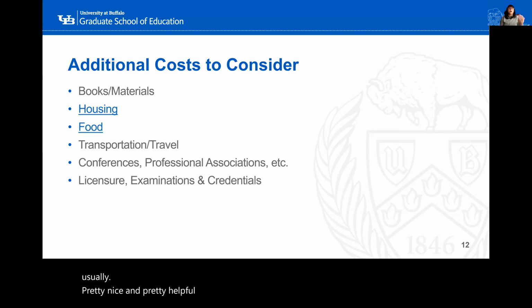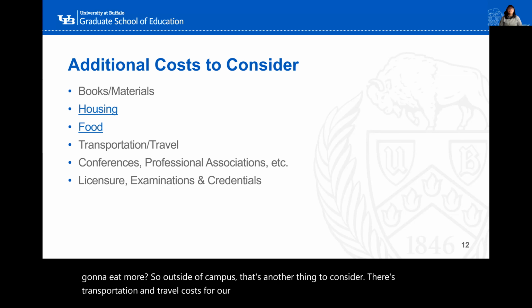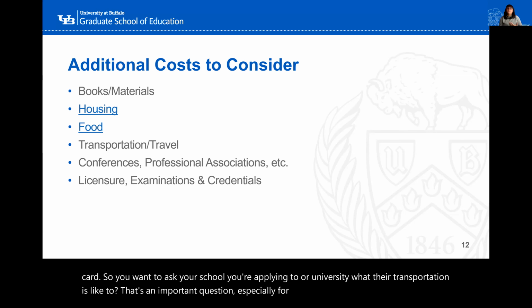Food. Are you going to get an on-campus food pass or are you going to eat more so outside of campus? That's another thing to consider. There's transportation and travel costs. For our students, they do have access to a University of Buffalo Stampede, which takes them to all of our University of Buffalo campuses using their student card. So you want to ask the school or university you're applying to what their transportation is like too. That's an important question, especially for those who are coming on campus without a vehicle.